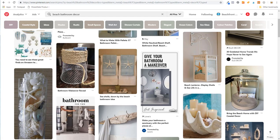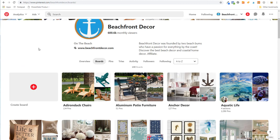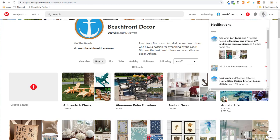Now, last but not least, we come over to our Pinterest board and you want to gain more followers. One thing you want to do is make sure you're following other people, make sure you're saving pins from other people. Don't just focus on your own website, focus on helping others out as well because they're going to start following you. They're more likely to share your pins if you're following them.